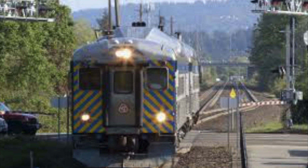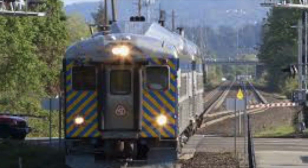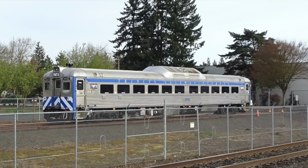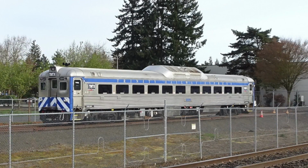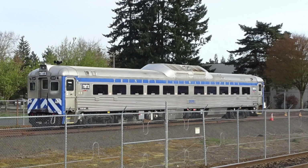To make up for this, in 2009 the agency purchased 2 RDCs from the Alaska Railroad and refurbished and repainted them. The cars entered service in 2011, but more cars were still needed. So in 2017, the agency purchased 2 more RDCs from All Earth Rail. The cars are currently being refurbished and repainted and should be ready for service in 2021.